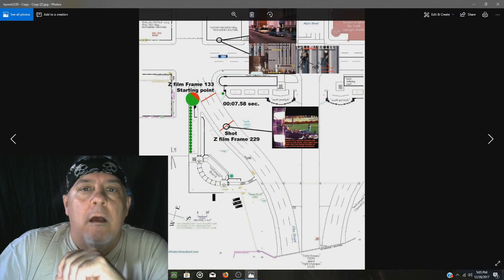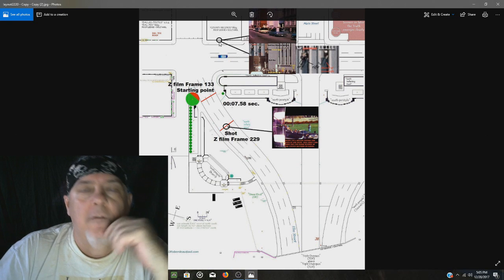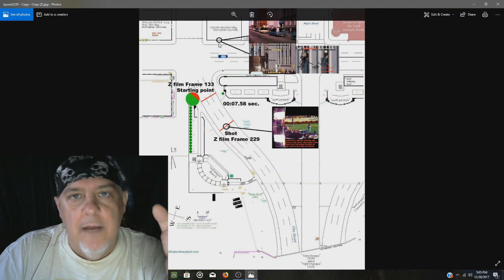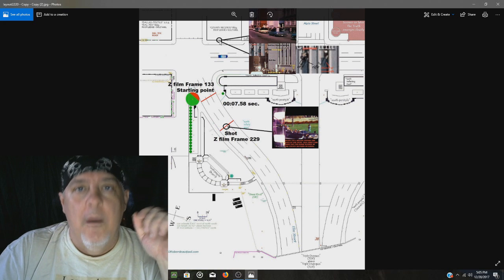Okay, the Bell film and the Muchmore film show a gunman in the window on the second floor of the county records building. In the Bell film, we can see him holding a rifle in his hand. In the Hughes film, we can see a shot being fired from that window.